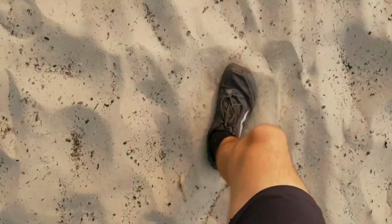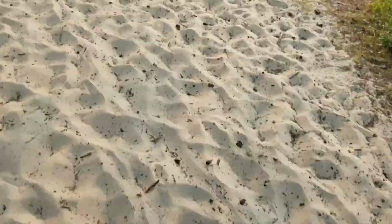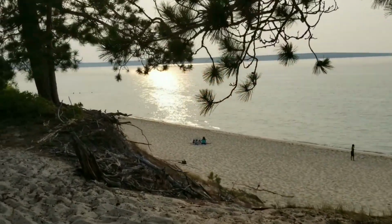Ooh, the sand is slow going. Nice view though.